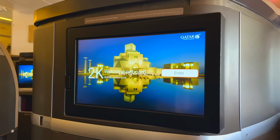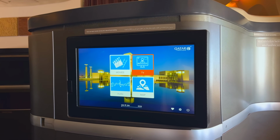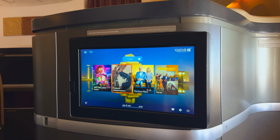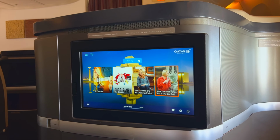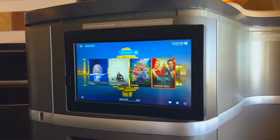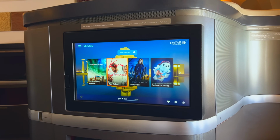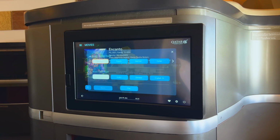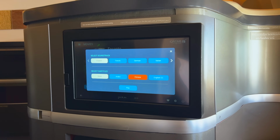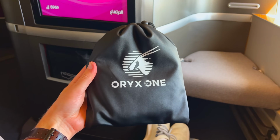Right ahead is the massive entertainment screen, which sadly offers quite a scaled back version of Oryx 1. It's not bad by any means, but offers less than half the content available on their other aircraft. I was originally going to watch Curb Your Enthusiasm, but this aircraft didn't have it. So I decided to watch Encanto because I'd heard so many good things about it. Of course, you can watch the movie with the provided noise cancelling headsets, which as usual, you cannot take home.